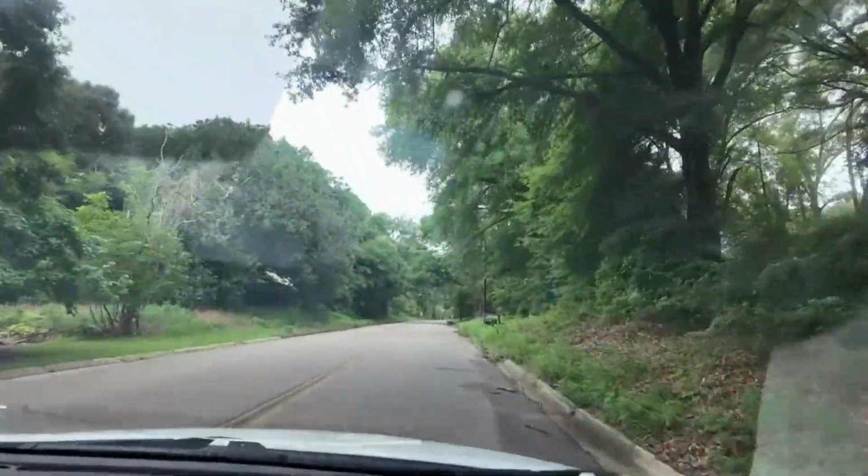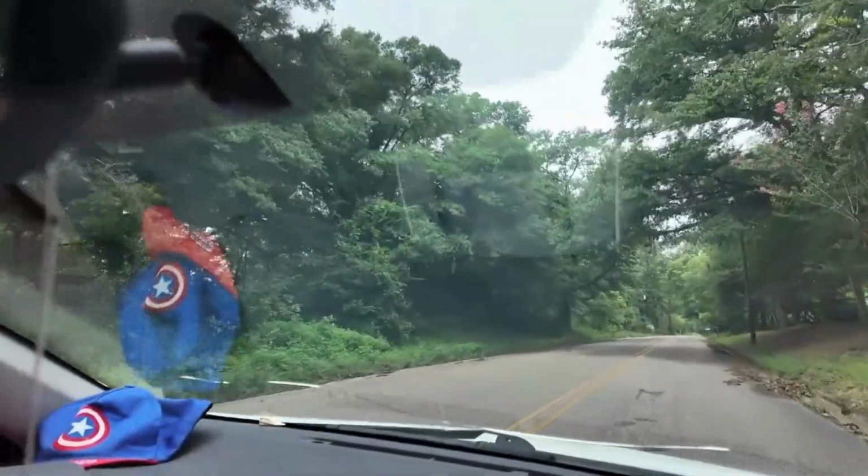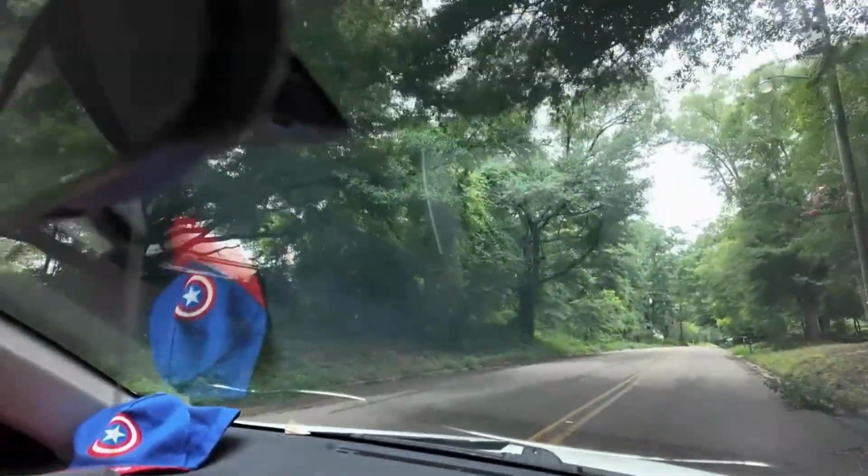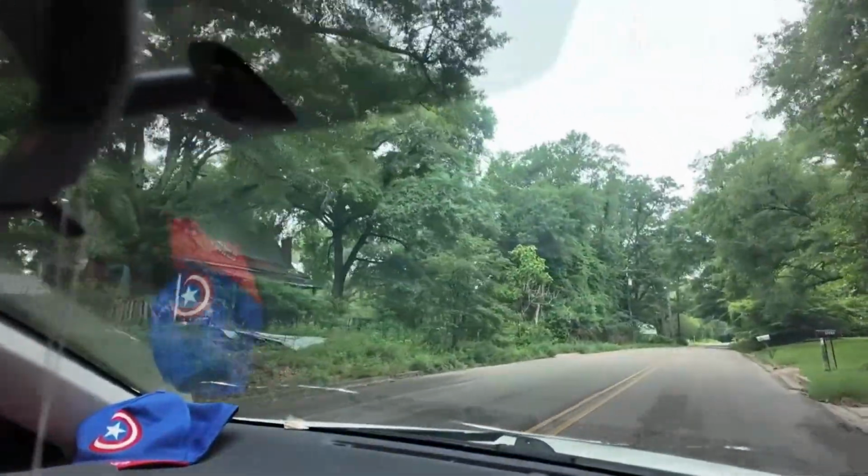Y'all, when Tim, yeah, there's a house up in there. Yeah, there he is. I'm going to turn around. There's another one right beside of it. Yeah, we're going to need to turn around.